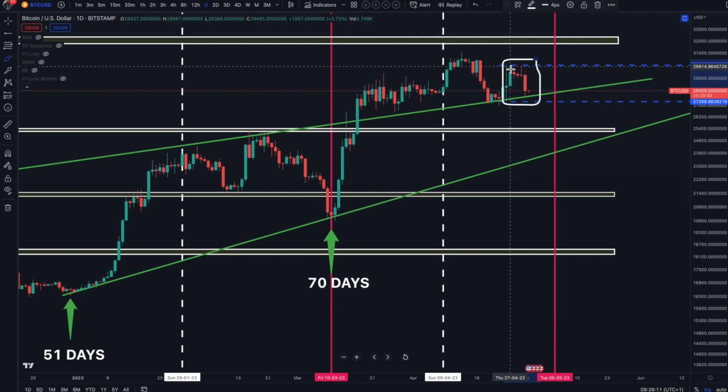So until we get either above or below, if we get above, then that confirms that the 45-day cycle is in. And then we can start looking for trades going into the next cycle. And if we break this 45-day cycle low here, then we're more than likely, with a higher degree of probability, going to go down to this 25.2. And remember, this is nothing to do with certainties or guarantees. These are all to do with probabilities.